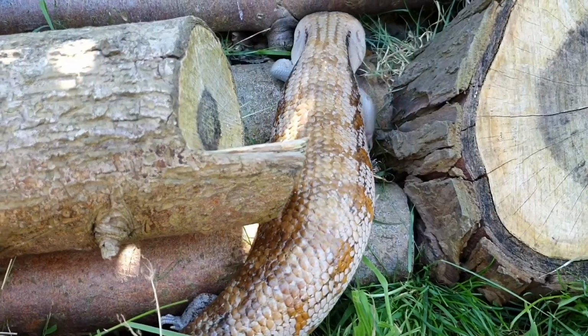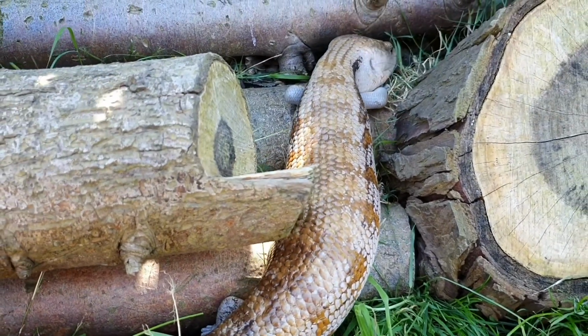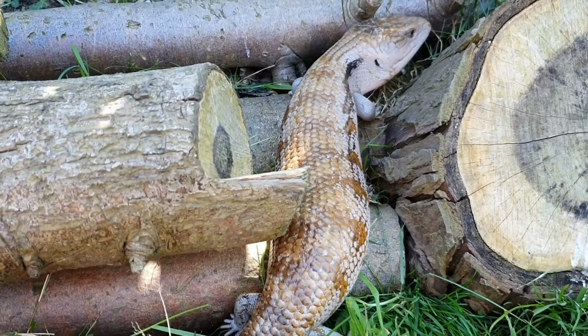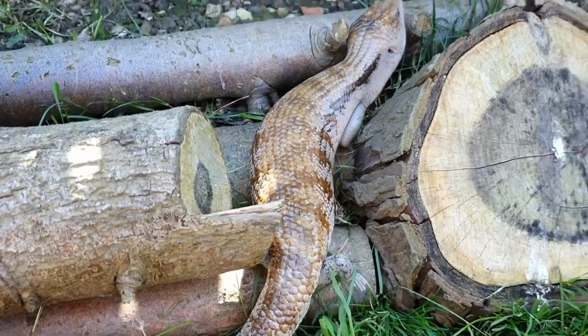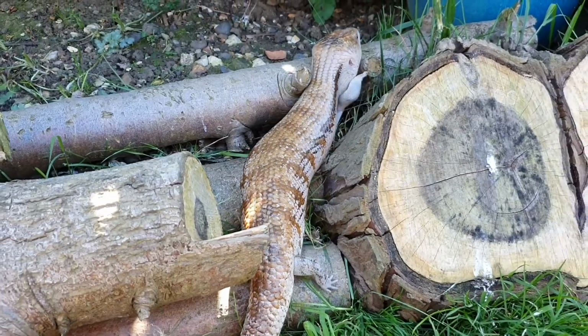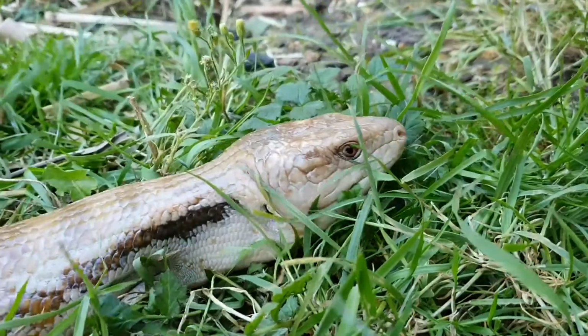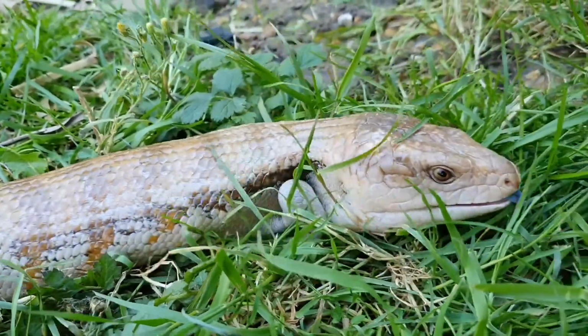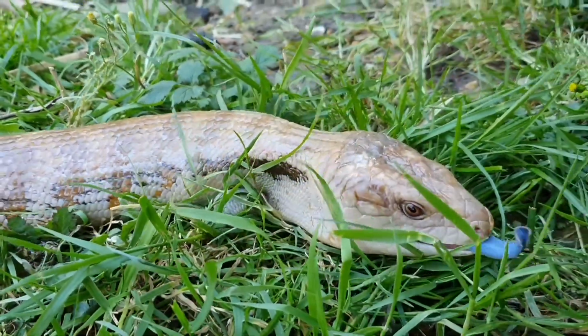Now, one of my favourite facts about blue-tongues is that they don't reproduce like many other reptiles. They don't lay eggs. The females grow and hatch their eggs inside of their body before giving birth to live young. And they usually deliver about 5 to 15 babies at a time. It's just incredible. Now I'll hand you back to Jenny.